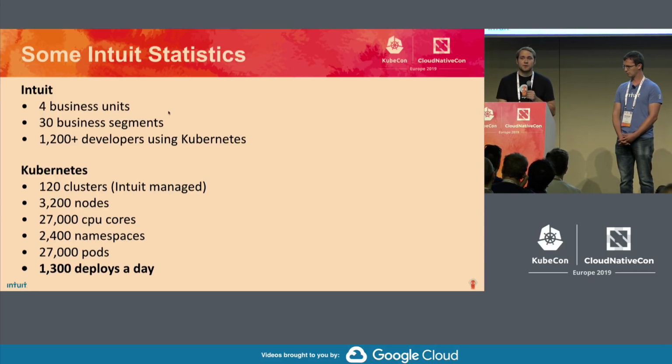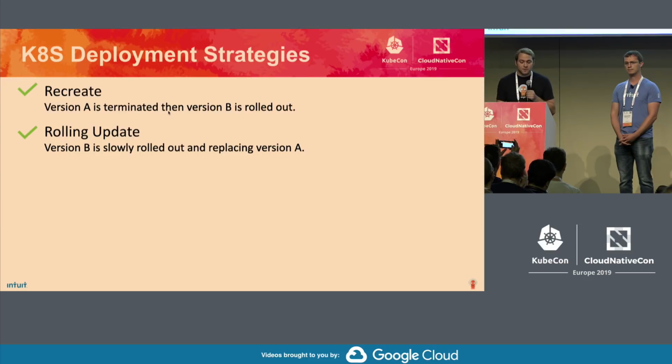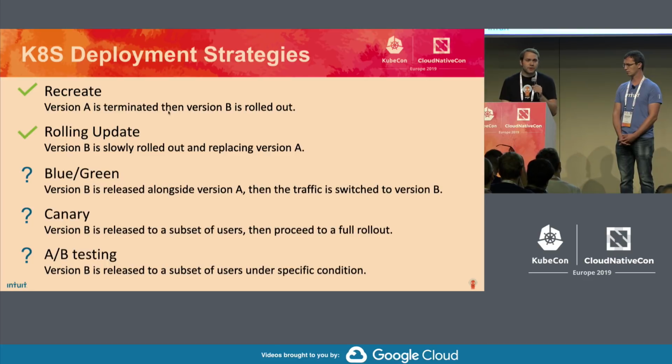With those deploys, most of them are using the standard deployment object. As a result, that leaves us with 2 deployment strategies, recreate and rolling update. Most of the engineers are using the rolling update, but that doesn't really solve all the use cases that our developers have. For example, we have some legacy applications that really can't do a rolling update, and then we have more cutting-edge applications that want to do some more interesting strategies. So as a result, we're looking to solve for blue-green strategies, Canary, and A/B testing.